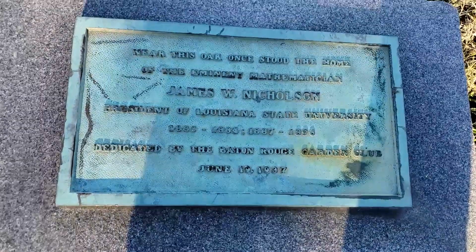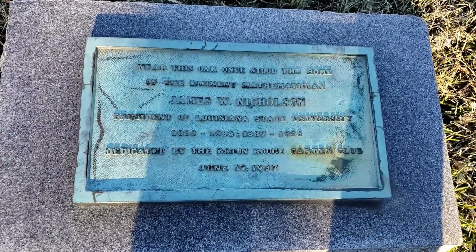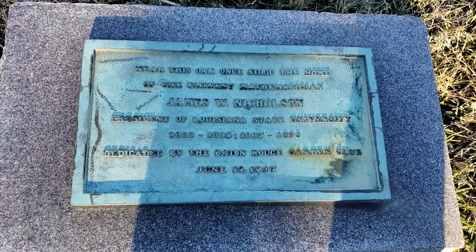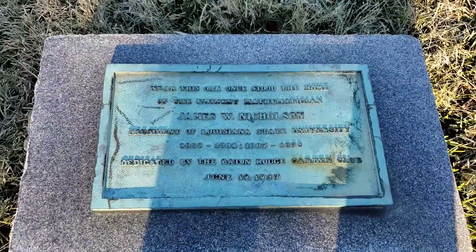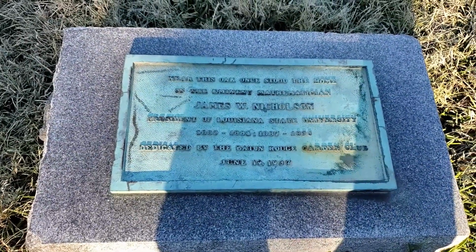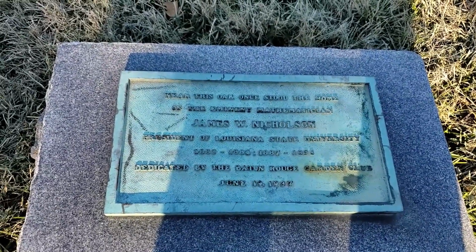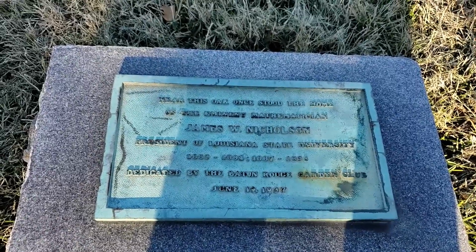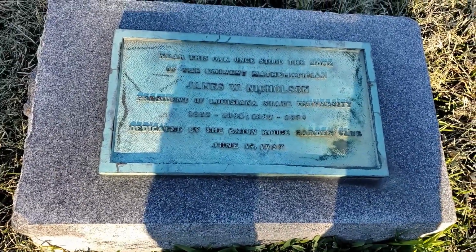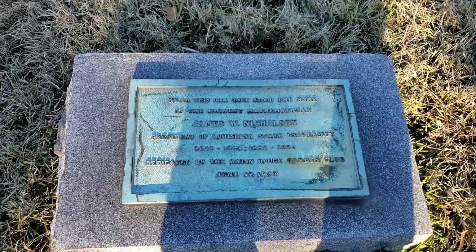Let's see what this is. Near this oak once stood the home of the eminent mathematician James W. Nicholson. I guess that's where Nicholson Drive came from on the LSU campus. President of Louisiana State University. Yeah, that explains it. 1883 to 84 and 87 to 96. Dedicated by the Baton Rouge Garden Club, June 19th, 1937. Wow, this thing's been here since 1937. That's only like 2 years after Huey Long was shot here.